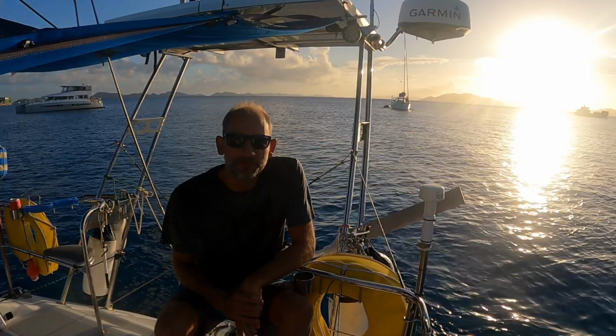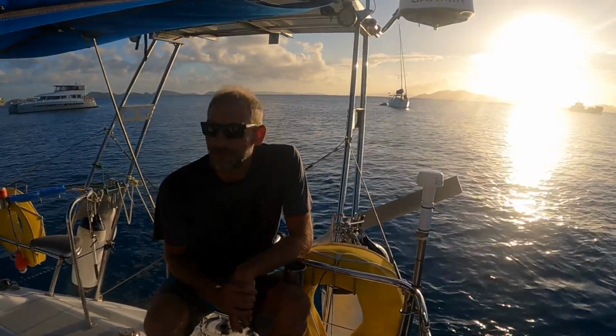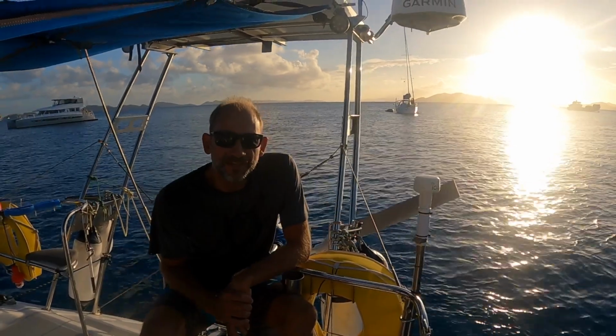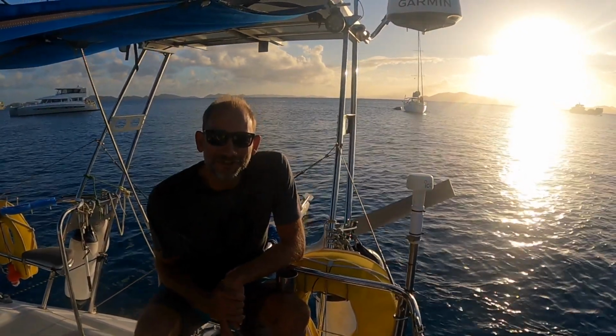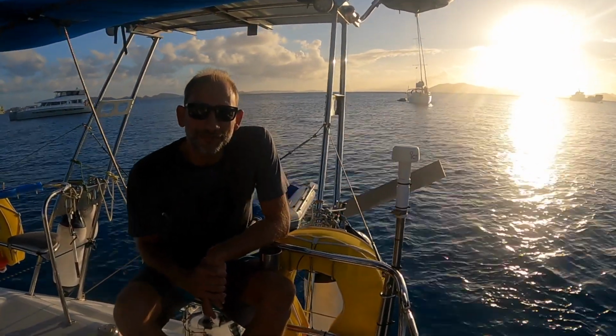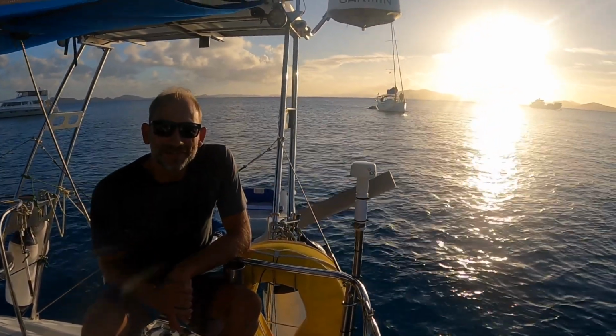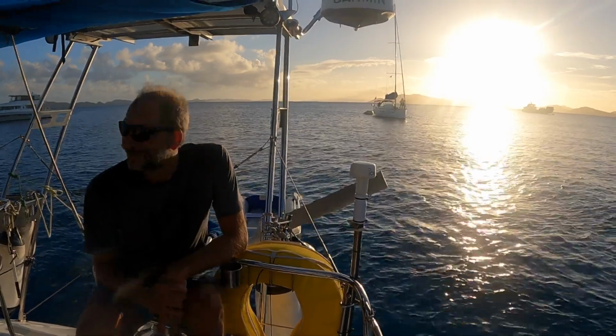We've just picked up a mooring ball at Virgin Gorda at Spanish Town, and our family got their charter boat at long last, and they're just in the background approaching us. They're going to pick up the ball right next to us, so happy days. We're out of Roadtown.